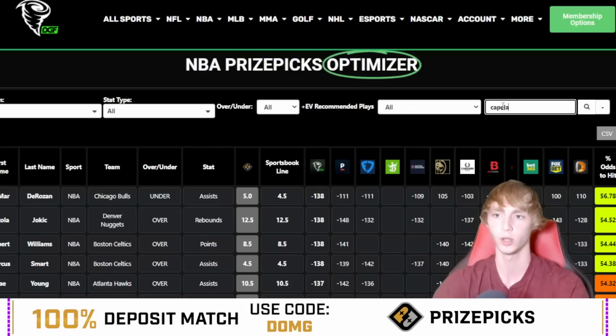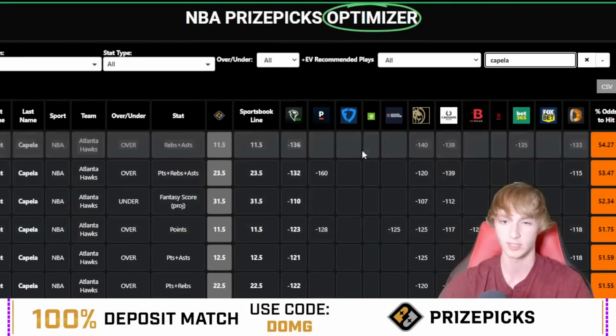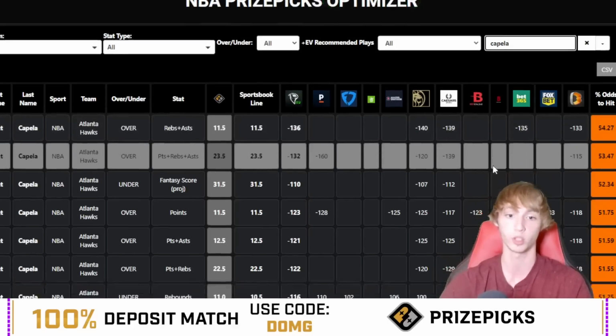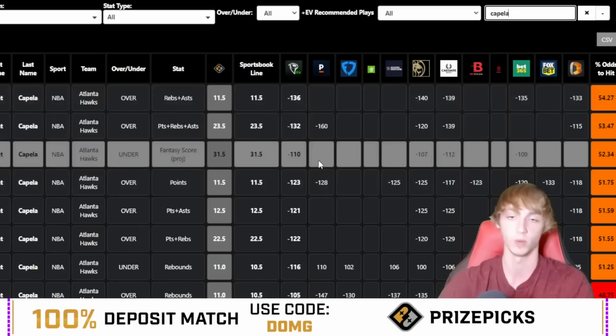But take a look at Clint Capela here. You can see what he's at. So his full game PRA is on the PrizePicks board at 23.5. You can see he's at -160 on Pinnacle, -120 on MGM, and DGF likes his full game PRA to go over at 53.47%. So they are liking his PRA right there. They also have fantasy score projections now, and what they think MGM would have for a line of fantasy score if they did offer that.